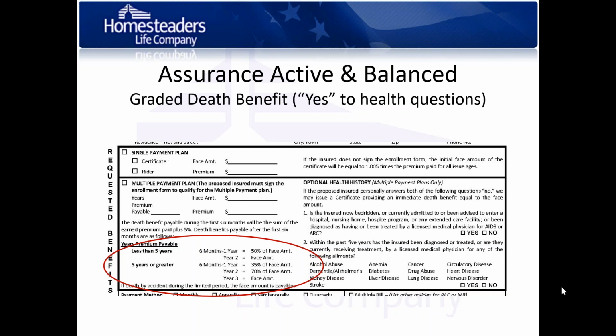And then Sherry asked, are they covered right away? Yes, as soon as the policy's issued. If they answer no to the health questions, they're 100% covered from day one. Okay, great. Thank you. I phrase that as you're covered from day one on accidental death. Correct. Short and simple. Yeah, that makes sense.